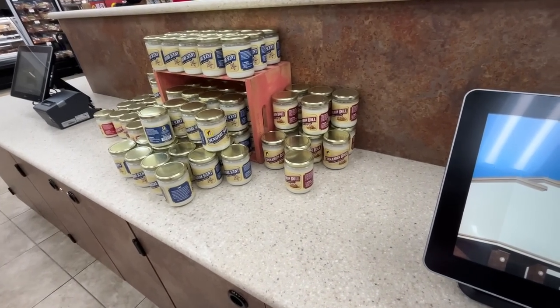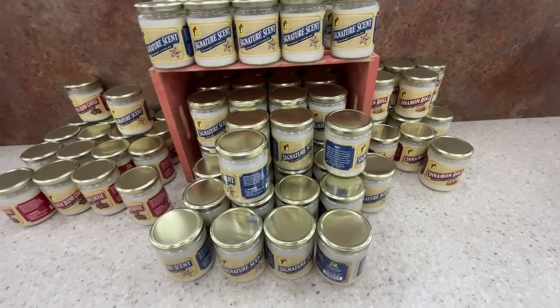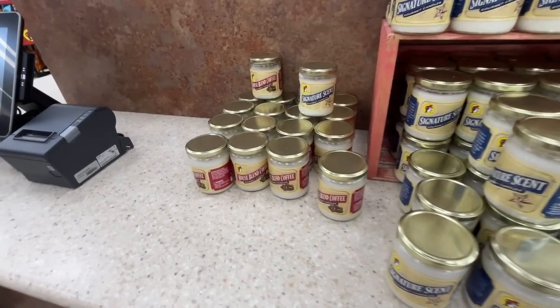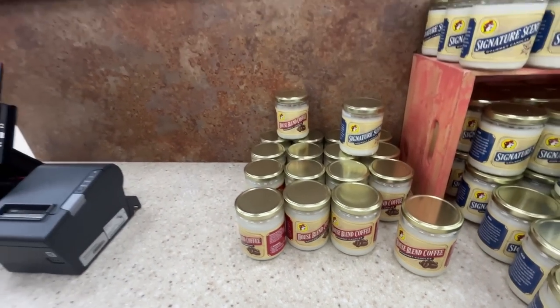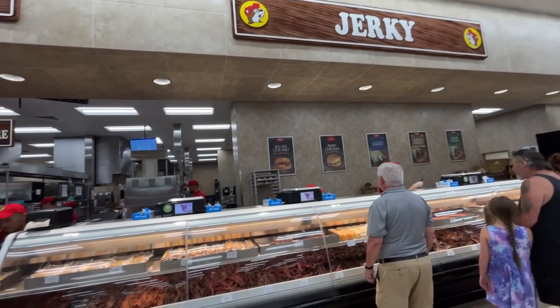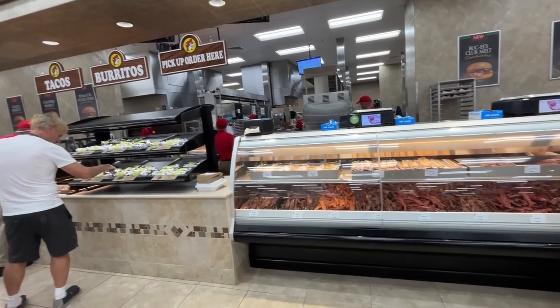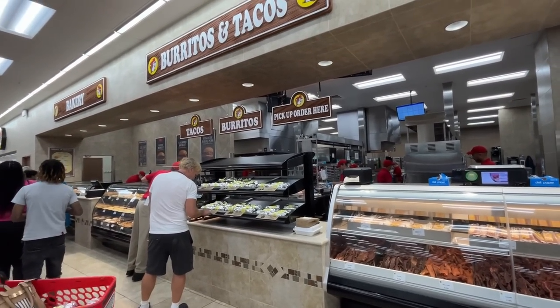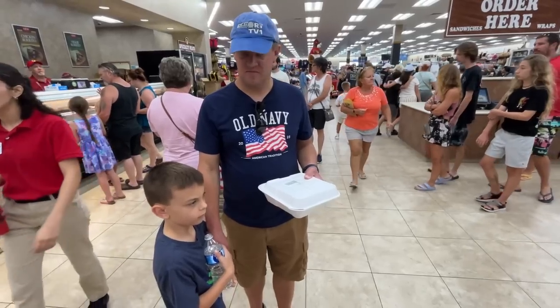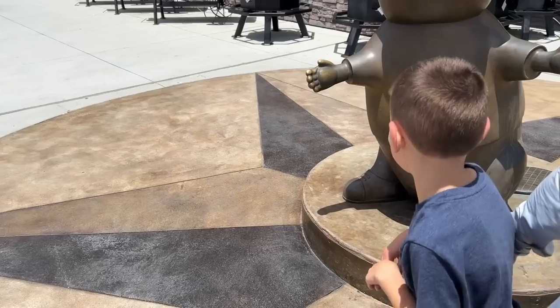I don't know if Josh showed this or not, but they do have some beautiful scented candles. Cinnamon roll, signature scent, coffee blend. So this whole counter here is jerky, and you can order it by the pound, half pound, by the bulk. And then we've got tacos, burritos, and you pick up your order here. It has not been very long, and Josh already has his order, and we're getting ready to go check out.